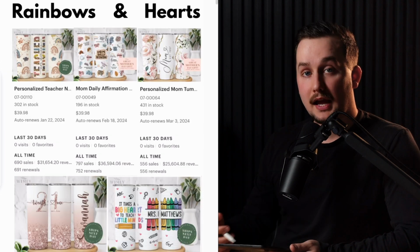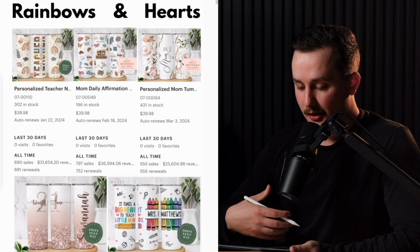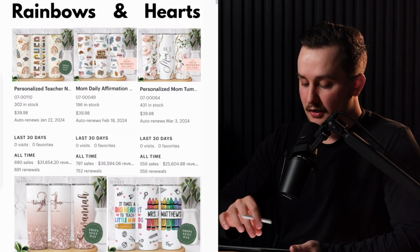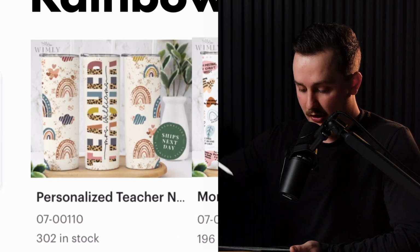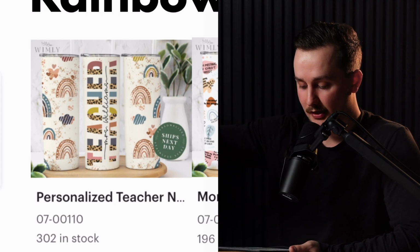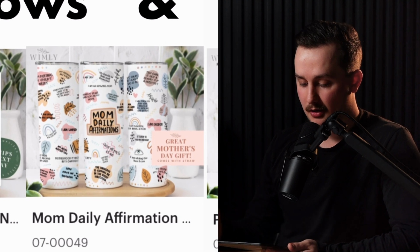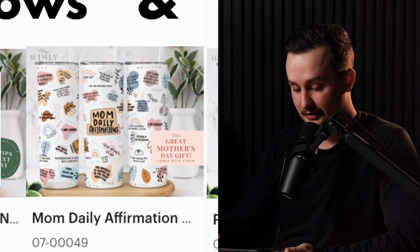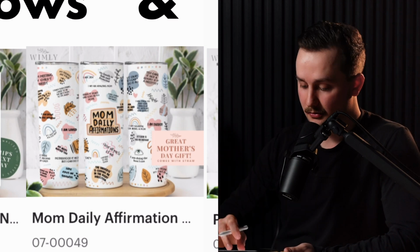And next we have rainbows and hearts. Now, why I group these together is that these elements tend to both be kind of secondary pieces in the design. So if you look at this first one right here, you can see the rainbows are kind of sitting around the teacher graphic in the middle. So they're kind of like a pattern print on this one. If we go over to the next one here, this affirmations tumbler, there's rainbows kind of all throughout the different pattern that's on this as well. So again, another element that's kind of secondary to the design.